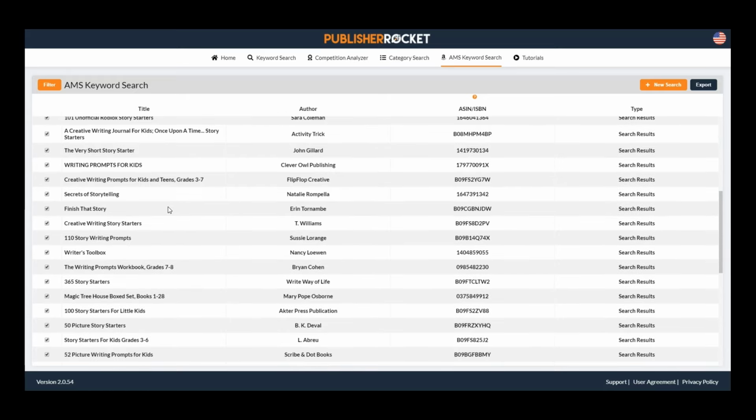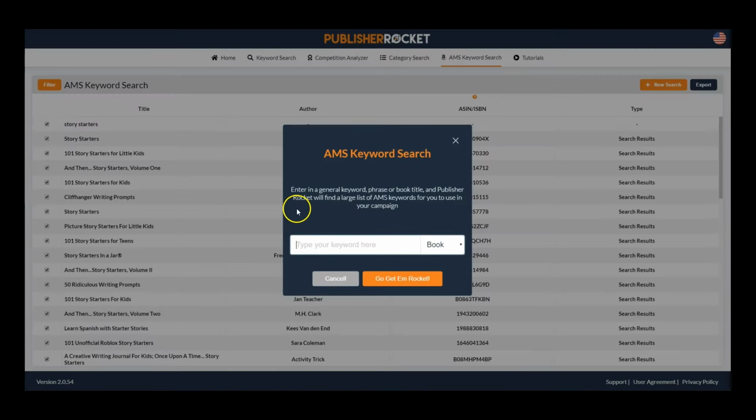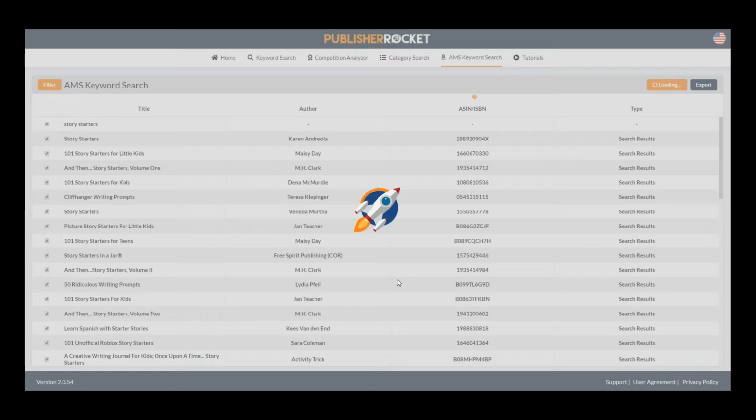And if you're doing a category or ASIN campaign, you can also include author names as well, and it provides you with all the ASIN numbers that you can enter into your campaign that are relevant. So you can keep adding different searches. So once you've exported the first one, you might have short story starters, and you can then find out if there's other keywords that you have or you don't have, and you can add them to your spreadsheet and make sure that they're relevant for your book.